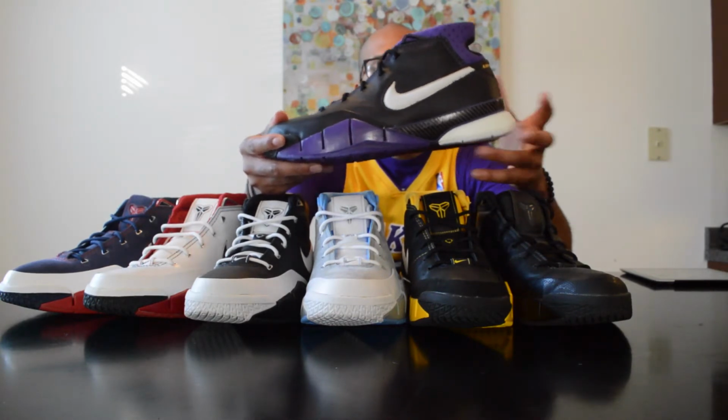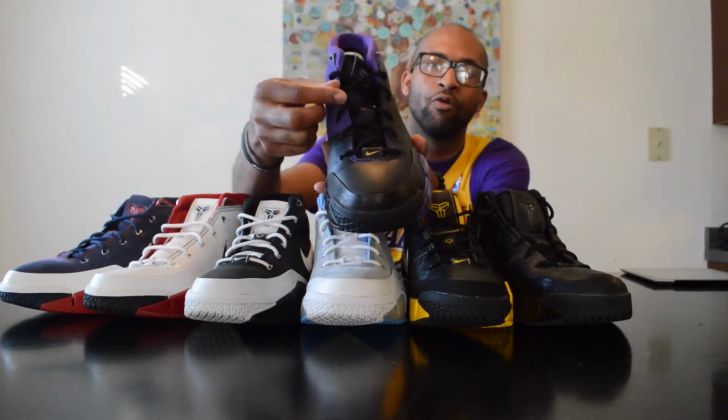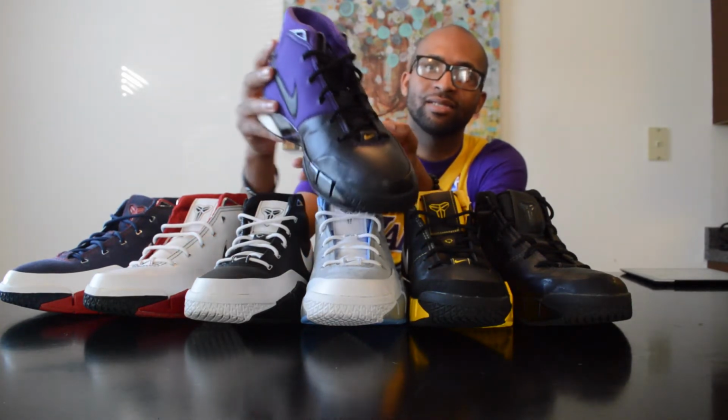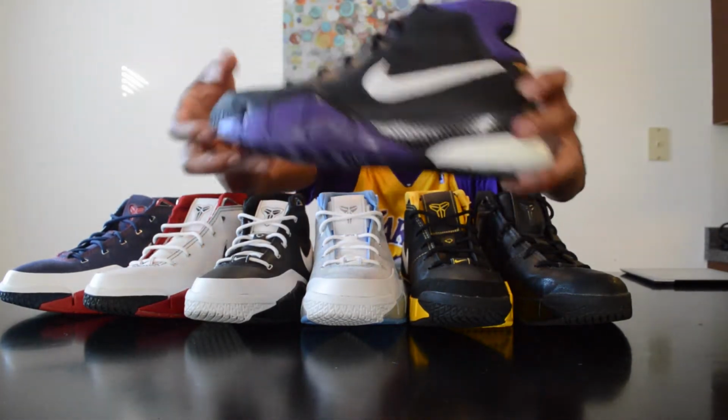Also on this shoe, you do have, take a look at this rope-like lacing system. Very nice. Make this shoe very dope looking. I just want you to take a look at this shoe. Put it right there so you can take a look at that, different angles right there.